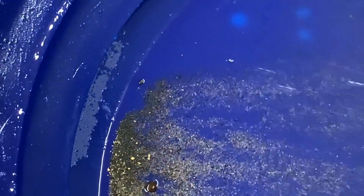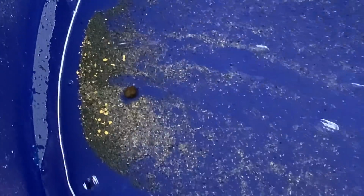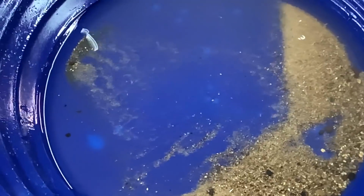Holy smokes. Look at the big pieces showing up in there too. Oh my gosh. Oh, holy cow. And I have a confession to make. Oh my God, look at all the gold in there. I have a confession to make quick before I clean that all the way up.